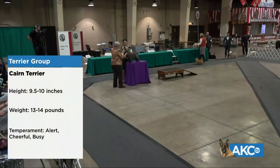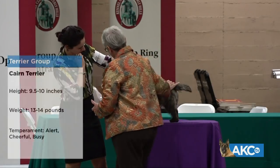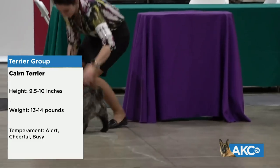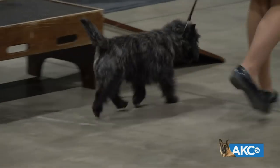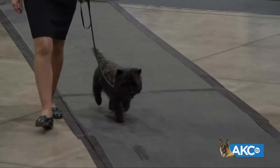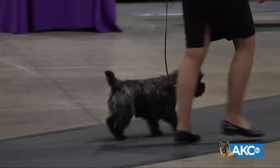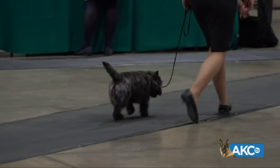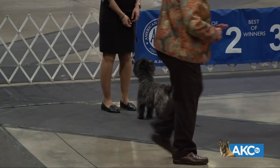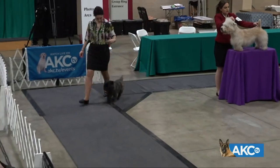Now we have the Cairn Terrier. It's a no-nonsense working terrier, sturdy, well-proportioned. That harsh, weather-resistant coat. Short-legged, it's strong, but not heavily built. Wide-set eyes and shaggy eyebrows. Very sweet faces. The great working terriers, back in Scotland. Another breed that excels at various sports like obedience, agility, earth dog, and tracking.